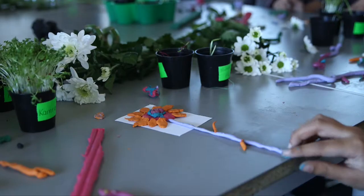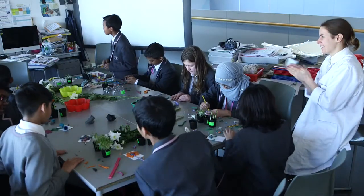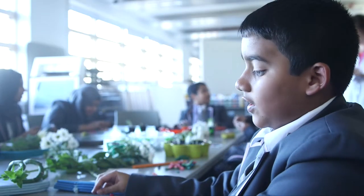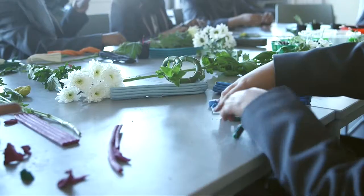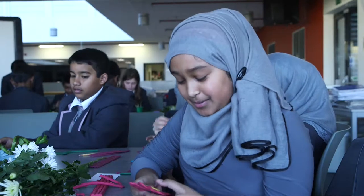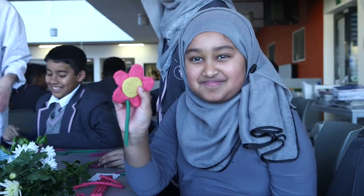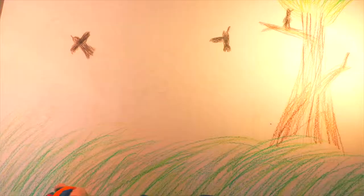Humans, the things that we are trying to replicate and we're copying from biology. Today we are making flowers out of plasticine. And we're going to make an animation so it looks like the flower is growing. I'm enjoying the class and I'm looking forward to seeing the animations.